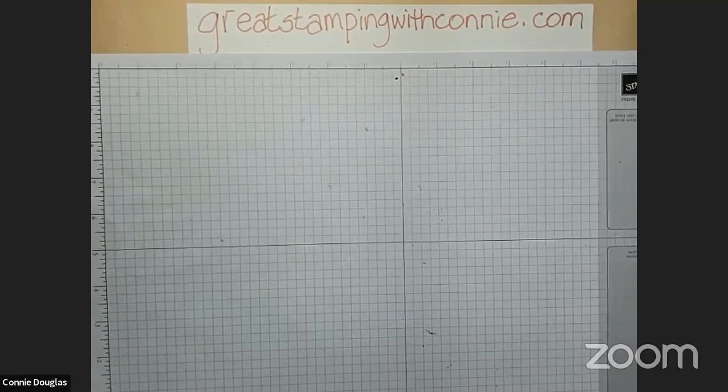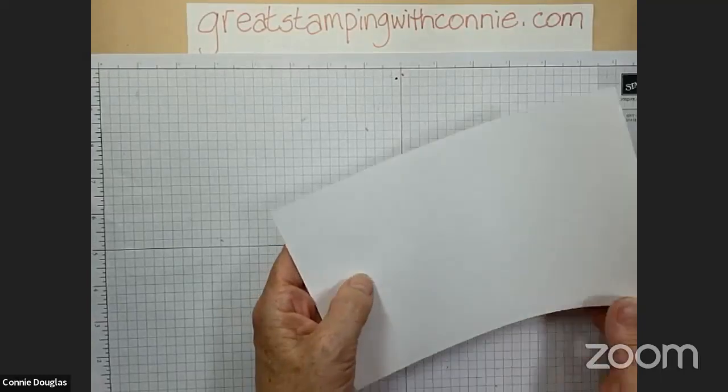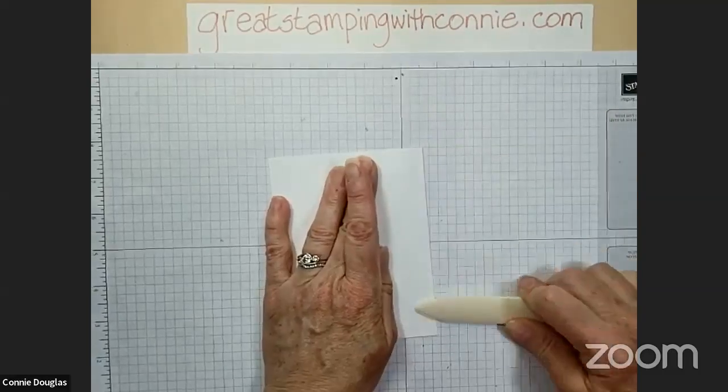But the other reason why I'm not doing that tonight is that I'm actually going to start working here. This is thick basic white card bases that I have cut and scored, and so I am just going to start to fold these because I will be using some of them.